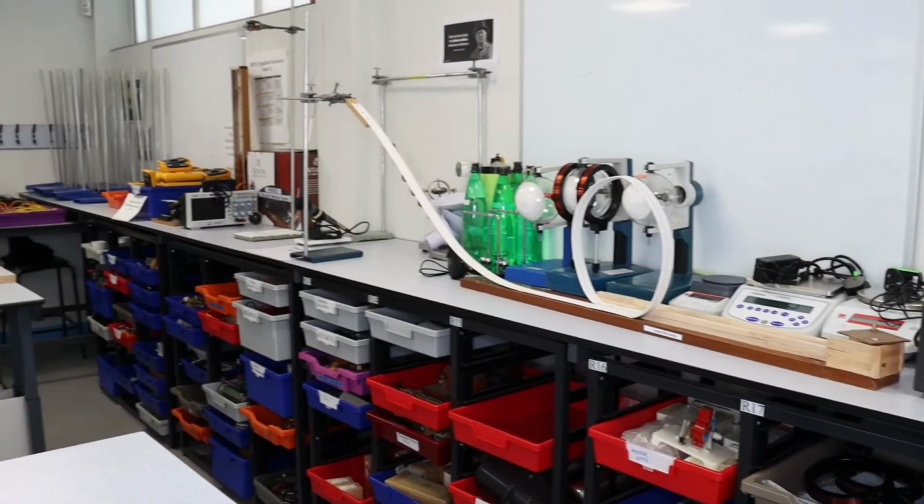My name's Craig Kenny and I teach A-level physics at Lewes. This is the physics lab that you're looking at now. Okay, we do a lot of experiments. There are 16 core practicals. I like to build in lots of experiments into learning physics. And some of the things that we do might surprise you.